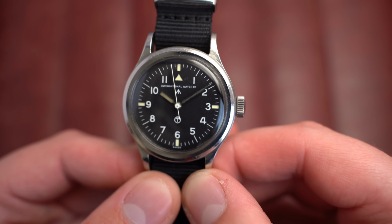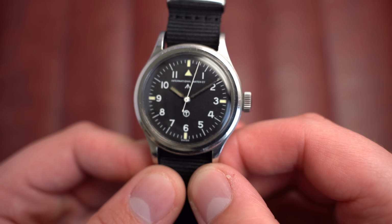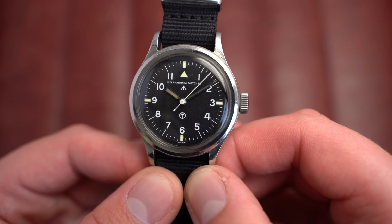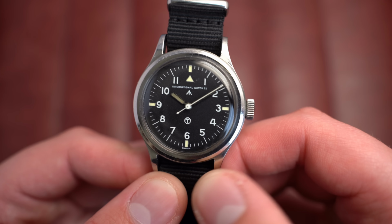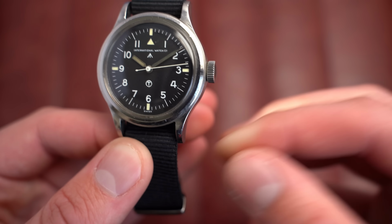But if I didn't have that, something like this would be my go-to. This is an IWC Mark 11. So this is a 6B346, which is an RAF issued watch. Really lovely black dial with tritium in the T, and this is an MOD dial, so slightly later.